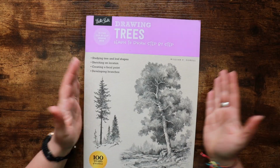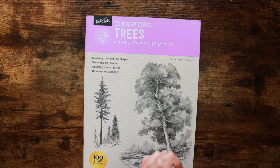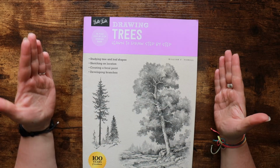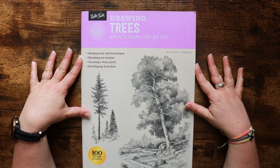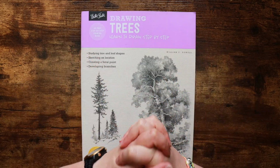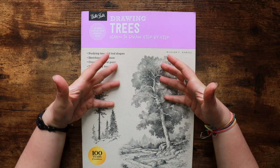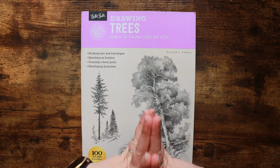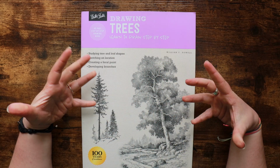So it is Drawing Trees, and it's from the Walter Foster series, and it is by William F. Powell. The reason I love this book so much is, apart from the fact that it's trees, is that I have grown with this book and it is still of use to me, even as someone who draws trees all the time and actually uses trees as a comfort blanket.